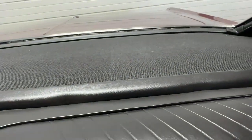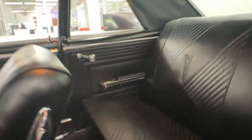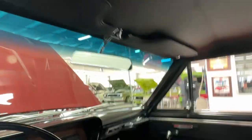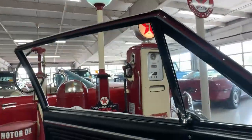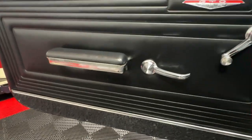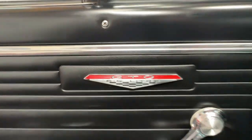Rear package tray has been redone. It looks really sharp. You'll see that both passengers in the rear have their own ashtray, armrest, and window crank. And looking up, you'll see the dome light, nice tight headliner, and a couple of visors. Getting into the car, you get a chance to really look at the door cards, carpet on the bottom, crank windows, some more good looking GTO badging.